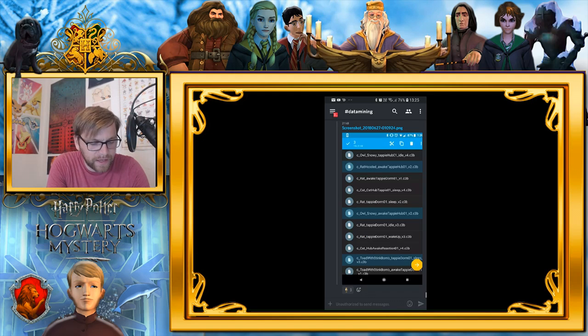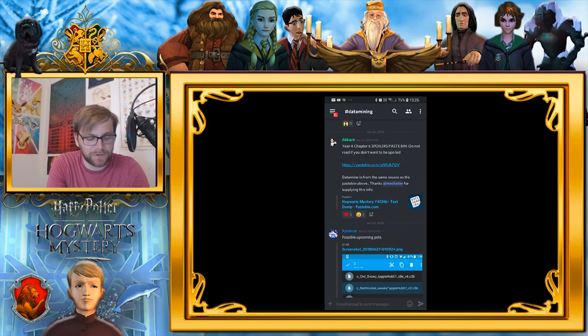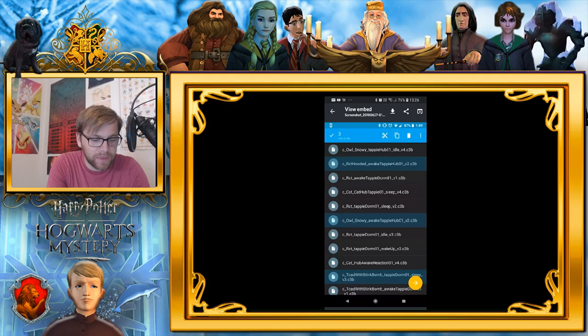Also, if we look at the data mining done by Reich and Ra, there is a chapter 6 spoilers, which I'm not going to look at because I like to be surprised. But there is something interesting that I did want to look at, is that within there there's code for a rat hooded, an owl that is snowy, and I remember there was somebody who commented saying that they wanted a snowy owl, so that may be coming, and also a toad with a stink bomb. So it might be that we will be able to get accessories.